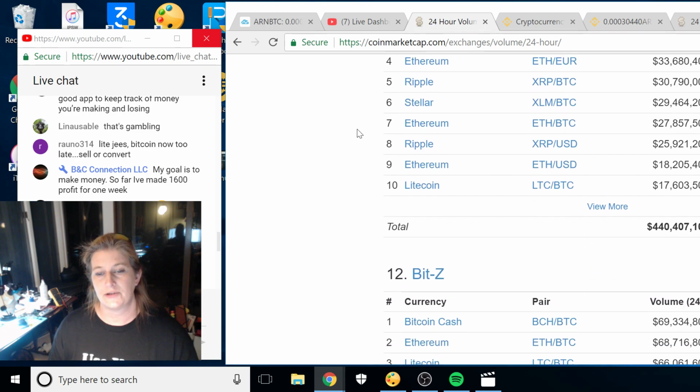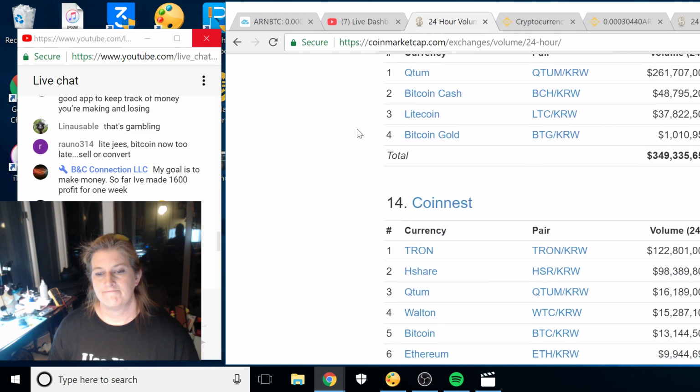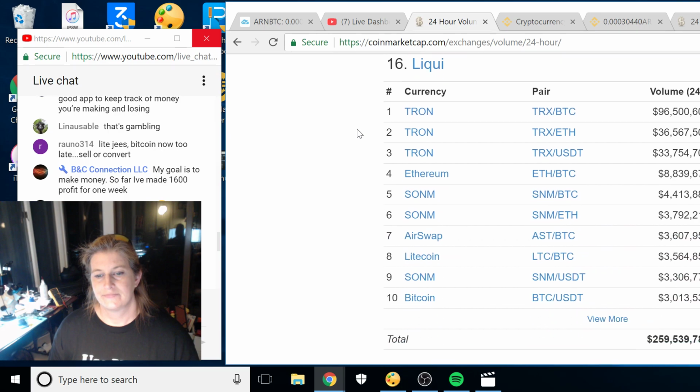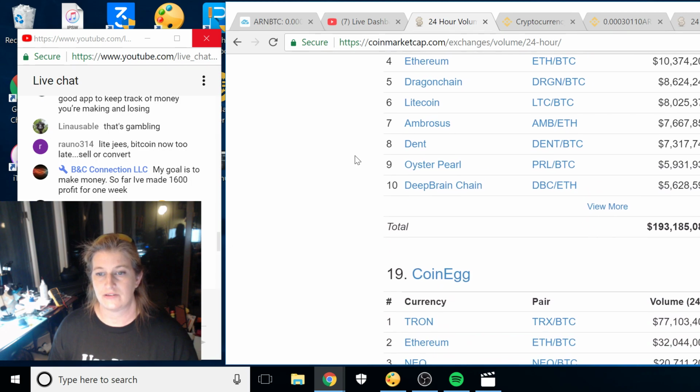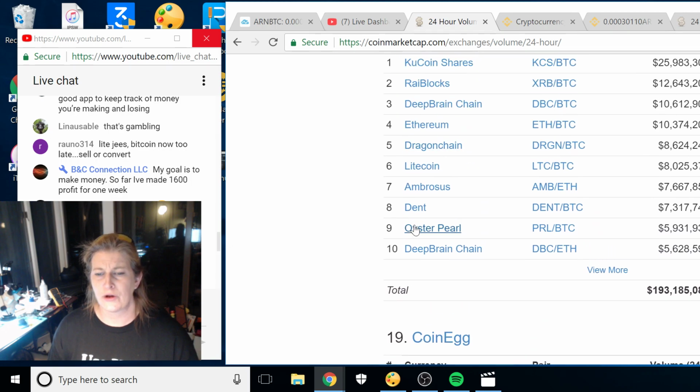Kraken is a popular one. And then we're getting into ones like KuCoin, which is another one that's sort of popular because they have a lot of different coins. Look at these weird coins on there. Oyster Pearl. I want to buy some Oyster Pearl. I want to buy some Deep Brain Chain.